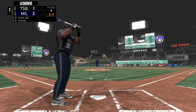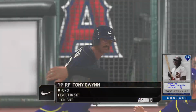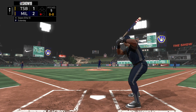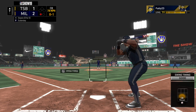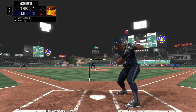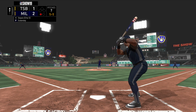Two-two the count. And a big swing by the Big Hurt, but he gets nothing but big air there as he's down on strikes. Third baseman in tight, protecting the bunt. The first pitch. Tried to check it, and it's 0-1. Didn't threaten the zone there. Looked like it might have actually popped out of his hand a little early.